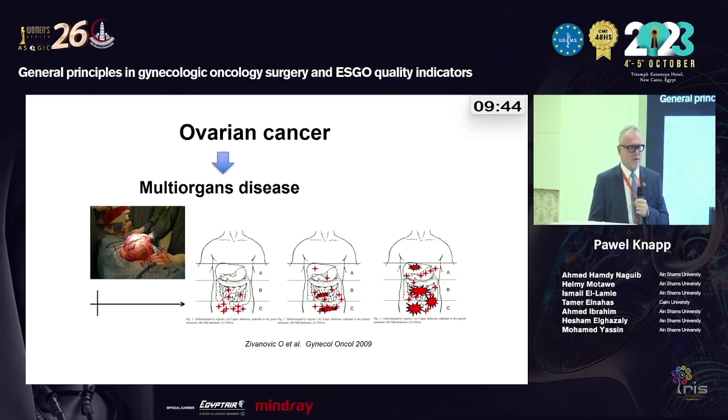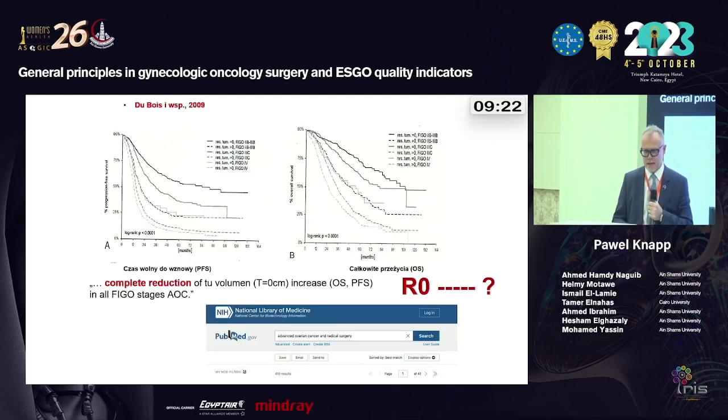But let's bring our focus back to ovarian cancer, because ovarian cancer should be the king or queen of disease in GYN oncology. It is absolutely a multi-organ disease, and there is no question how we can remove it from the pelvis, but the question is what we can do in the upper abdomen. Complete cytoreduction means R0, zero centimeters, no visible residual tumor, which increases OS and PFS. But is it really possible to achieve R0?